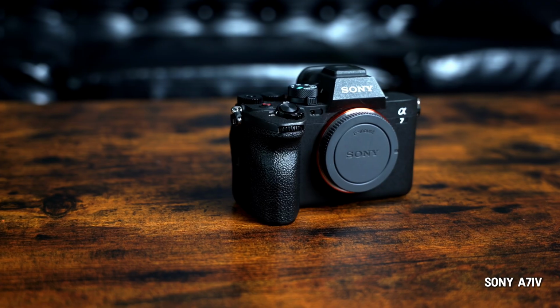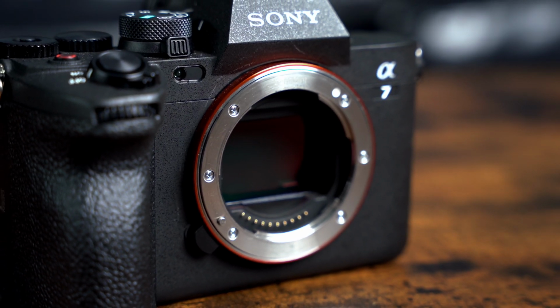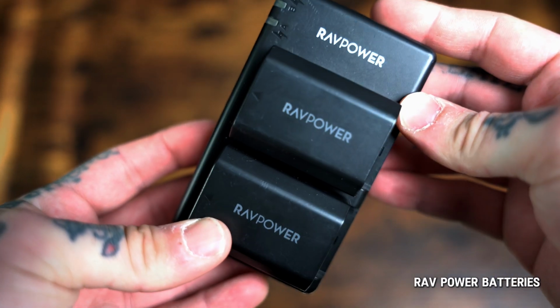My main camera is the Sony a7 IV. It's a full-frame mirrorless camera. It's got 33 megapixels, 4K video, and a fun flip screen. You gotta have backup batteries. So I got these RAV Power batteries off of Amazon for a pretty low price. They're just as good as the Sony batteries, but cheaper, so why not?